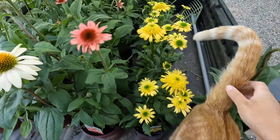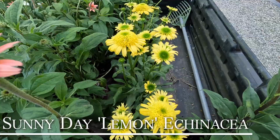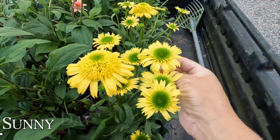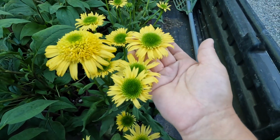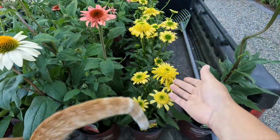This one right here, oh my goodness, Russell. This one right here is Sunny Days Lemon. Isn't that gorgeous? It almost looks artificial. I love the contrast between that bright green and the really beautiful sunshiny yellow. This is the most compact, I think, out of all the varieties we're going to be planting today.